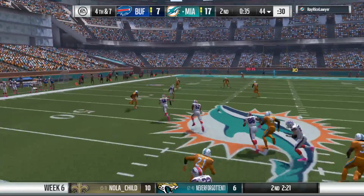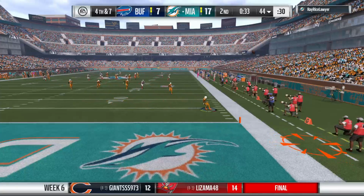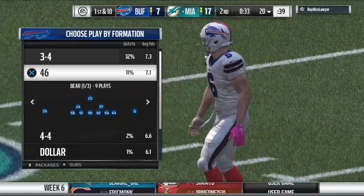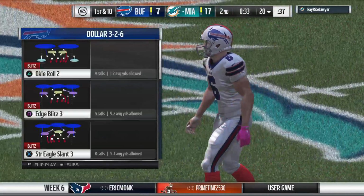This is away and a very good kick, angled for the sidelines. And that'll hit in the end zone. Much too much leg there. That'll be a touchback. The Dolphins offense now heads back on the field.